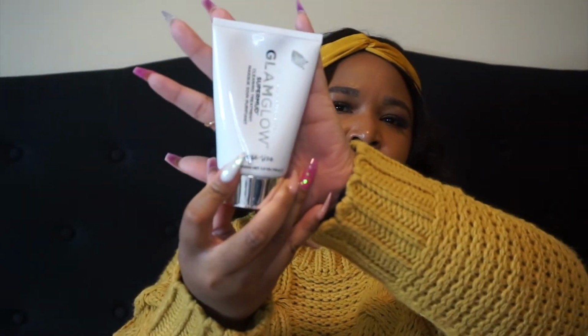And because I've been really into my skin, I've been doing a lot more masking. I use this mask 2 times a week, depending on the week and if I remember. It's the Glam Glow Super Mud Clearing Treatment. I have the mega size, which is 3.5 ounces. This one's like $100. You can get it at Shoppers and Sephora. This is what it looks like.